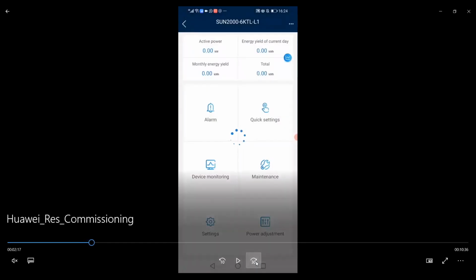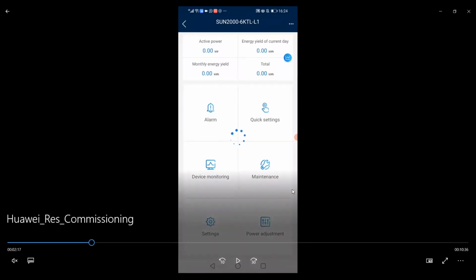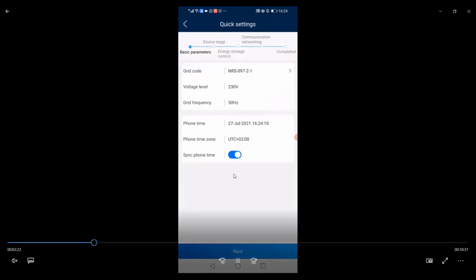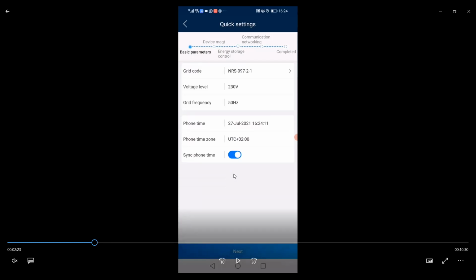Right. After that password verification, this is the main page that you see. We've got the alarms, the device monitoring, the quick settings, the maintenance, the power adjustment, and the settings. So it's actually a simple process. You quickly go to quick settings. Then when you go to quick settings, that's where you set all your basic parameters.